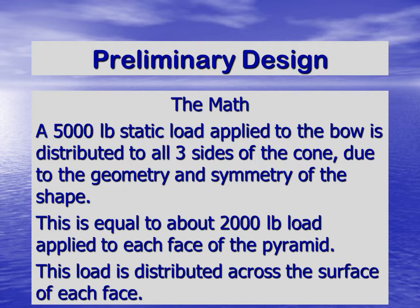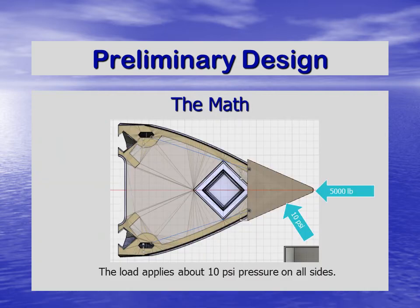This single force is then equal to approximately 2,000 pounds of static load applied to each face. Again, the shape and the angles of the pyramid allow this load to be distributed across the surface of each face more or less equally. What we see here is the 5,000 pound load applied to the bow. It translates to approximately 10 pounds per square inch applied across the face of each of our triangular shaped pieces, which is easily sustainable by the boat bow.